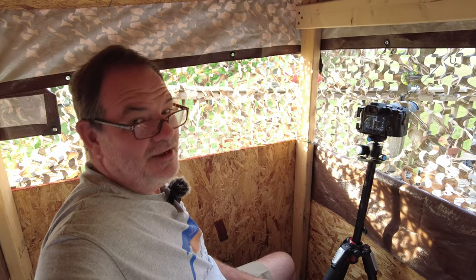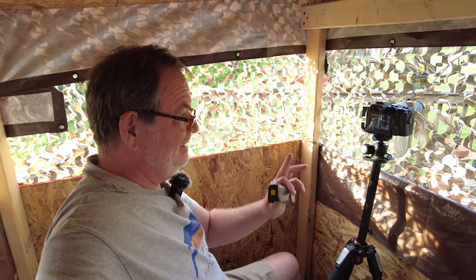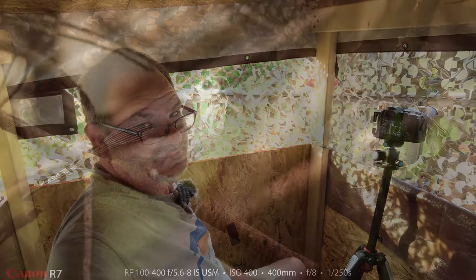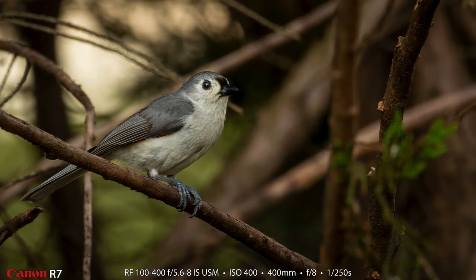There was a tufted titmouse, which is a very small bird, and it landed in my background tree. I was able to get the shot, but it's tiny in the frame. The R7 with its 32.5 megapixels is really great for bird photography because even though I cropped this picture quite a bit, there's still a lot of detail in the subject.